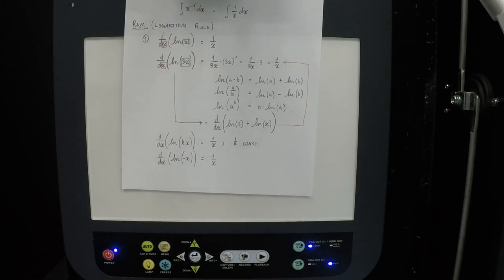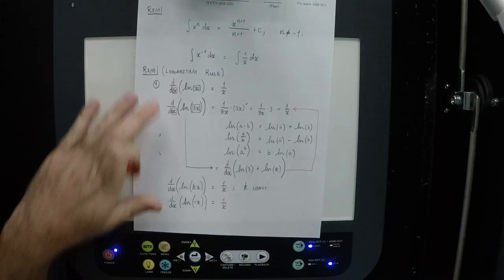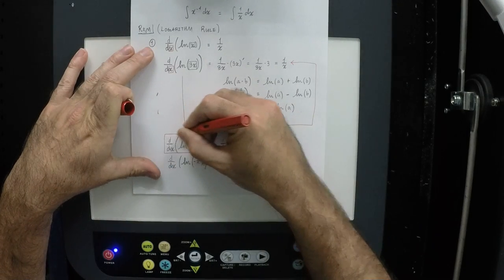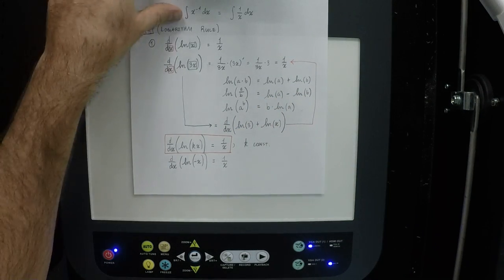So, here's where it all gets tied together. So, this is kind of the general rule for derivatives. But the antiderivative rule is a little bit different.